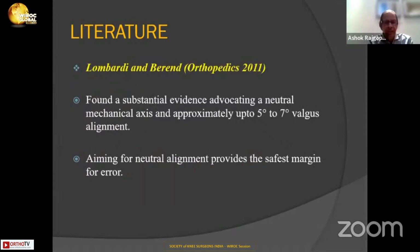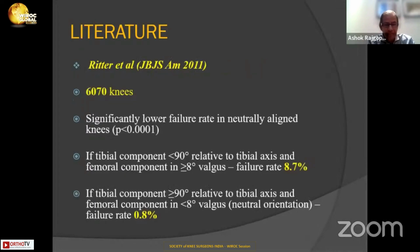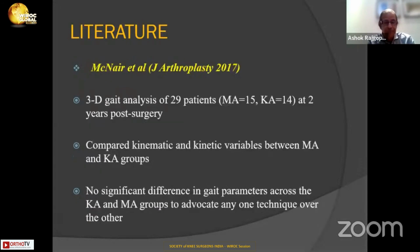In more recent articles, Lombardi and his group, Keith Berend, found substantial evidence advocating a neutral mechanical axis and up to about 5 degrees of valgus alignment, and they believe that this provided the safest margin for error. Merrill Ritter's group had a very large series, with significantly lower failure rates in neutrally aligned knees. When the tibial component was less than 90 degrees, which meant in varus, and the femoral component was greater than 8 degrees, the failure rate was 8.7%, as opposed to 0.8% when it was within the mechanically aligned range.